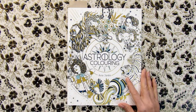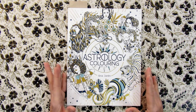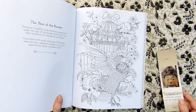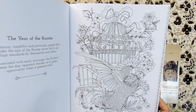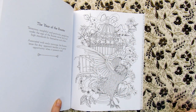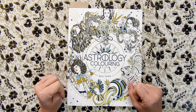And of course in the Chinese zodiac, there's the year of the rooster, so you can find some roosters in astrology zodiac books, like in this one, Astrology by Anna Jaren, the year of the rooster. And we have this lovely rooster, not that complicated a picture, not that many details, so I think this one would be good as well for this prompt. So that was my choice. I'm quite pleased with it.